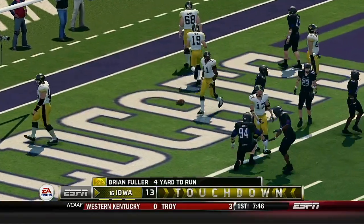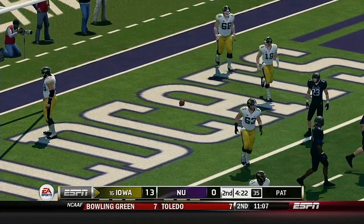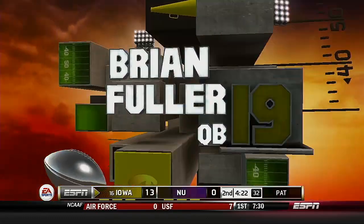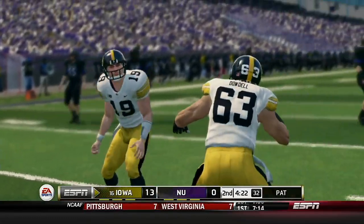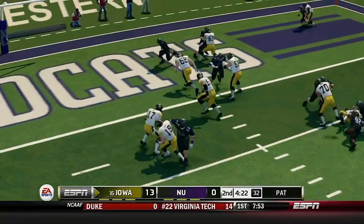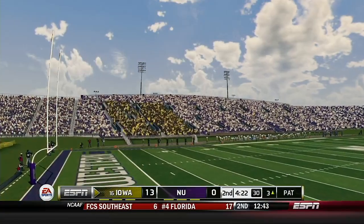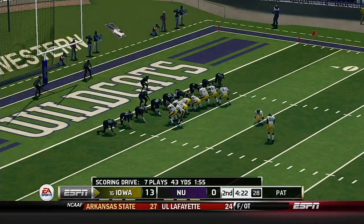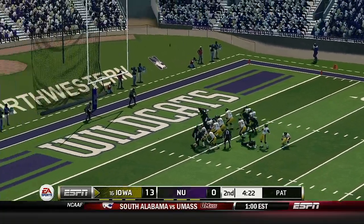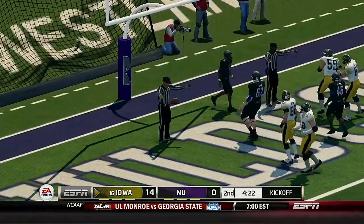Through a defender, and he's in. So he punches it into the end zone for the second time today. Boy, Brad, this guy's having a huge first half. Already 2 rushing touchdowns, and we know he can throw the football. I love to see his willingness to be able to run with the football, and it puts so much pressure on a defense. He makes the PAT.